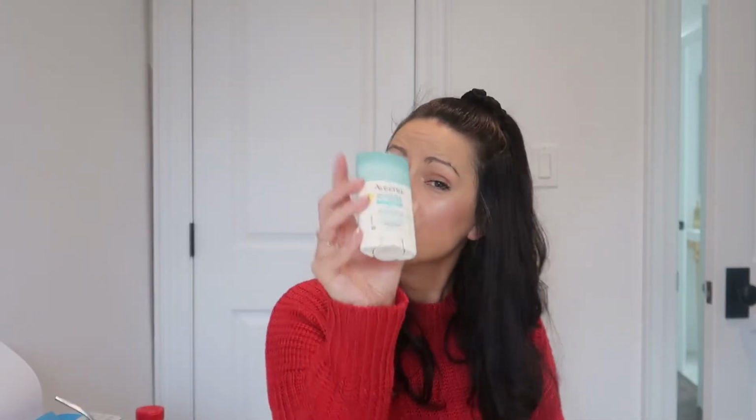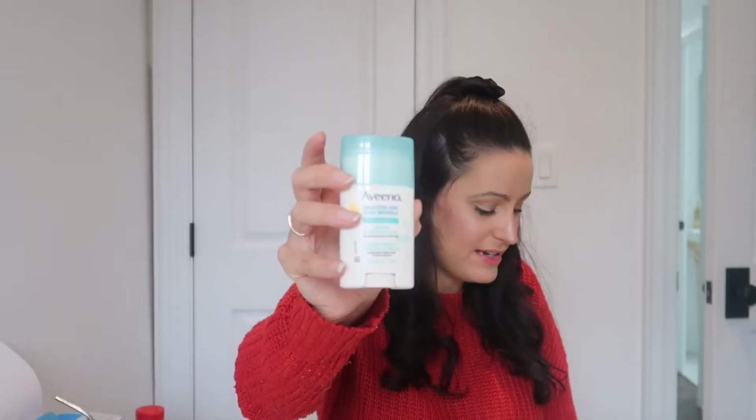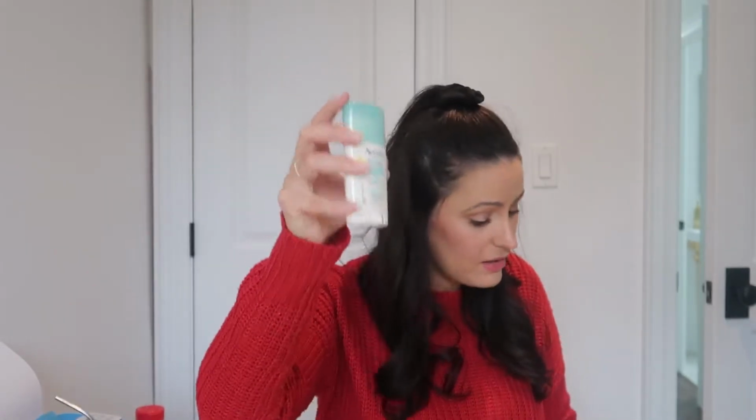As well, this one was only about $15 on Amazon, and this one was $13 in Shoppers Drug Mart. This one has 42 grams, and this one only has 13.3 grams. So this one's almost three times the size, and only like $3 more. I'm not really sure why there's such a price difference, but maybe when I try them out, I'll know why.